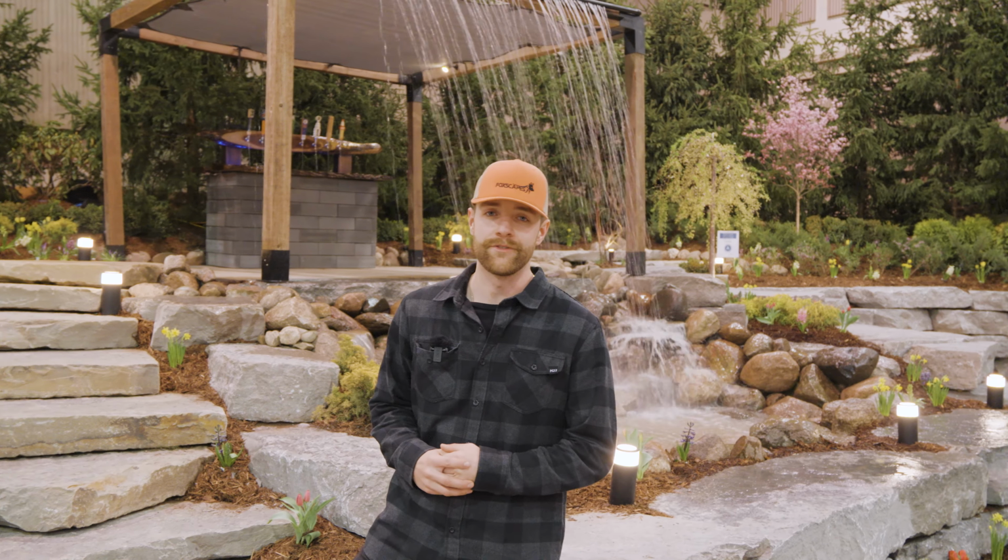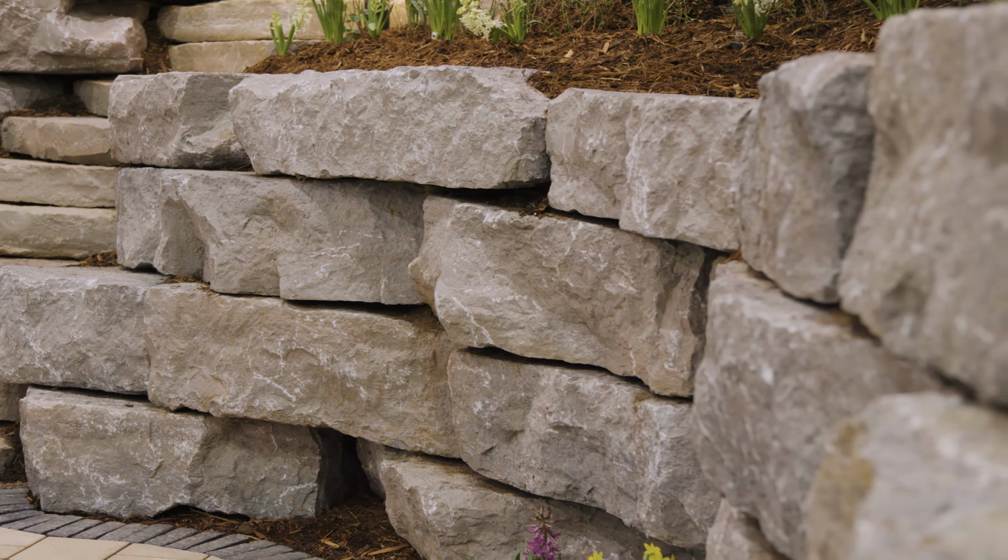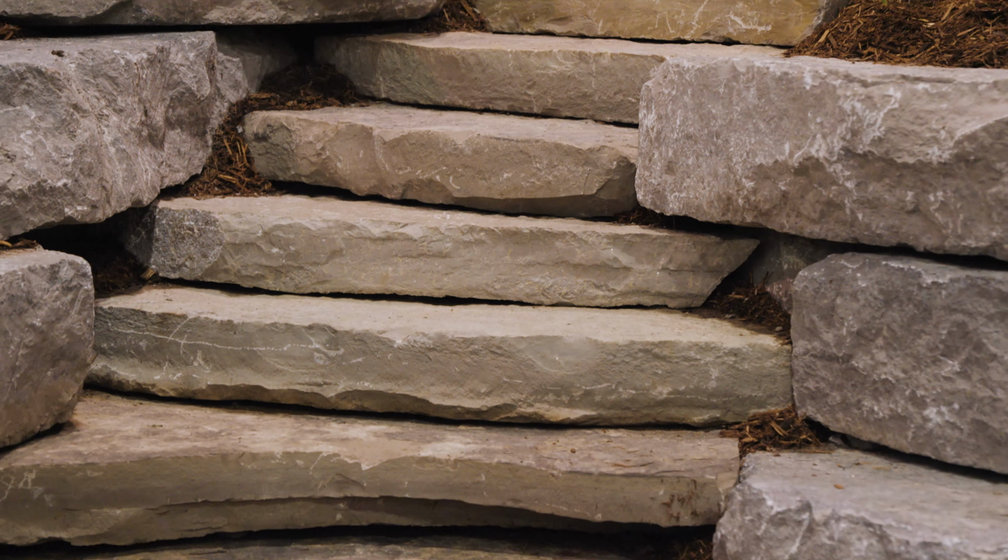All of our booth is built out of natural stone outcropping. This is Canadian limestone, really thick. We got the stairs out of it, got the walls out of it. We'd love to use this stuff in our actual landscapes.